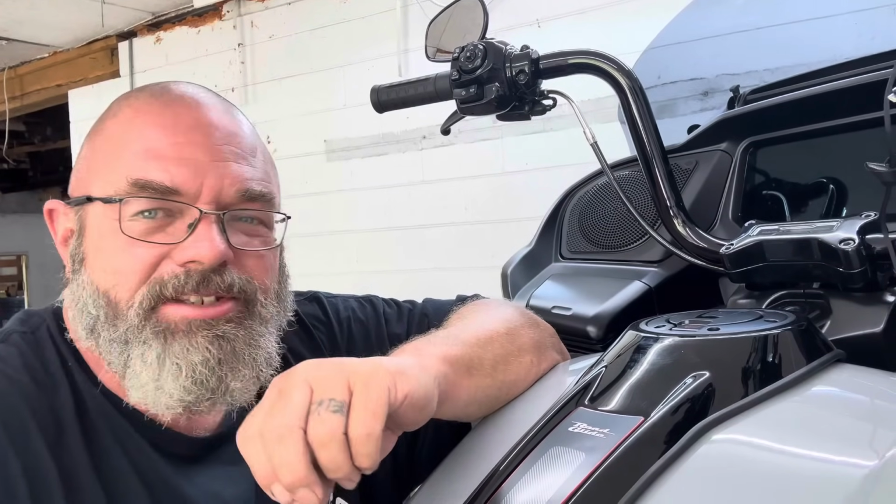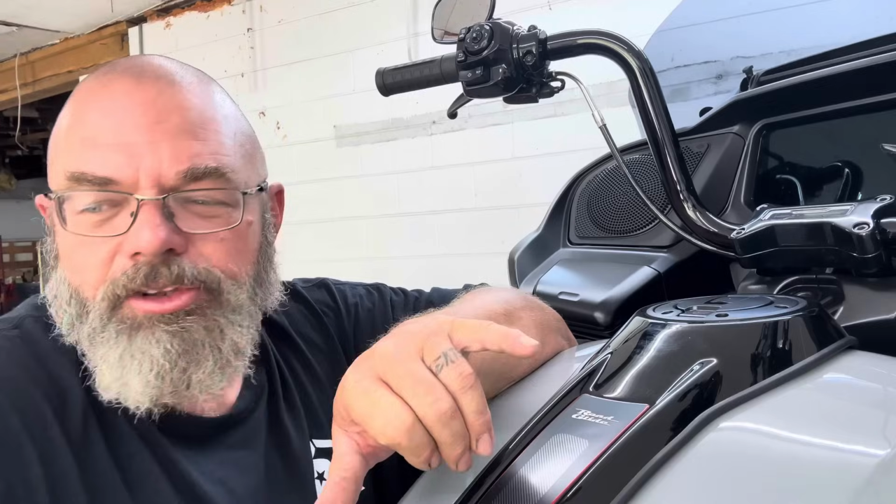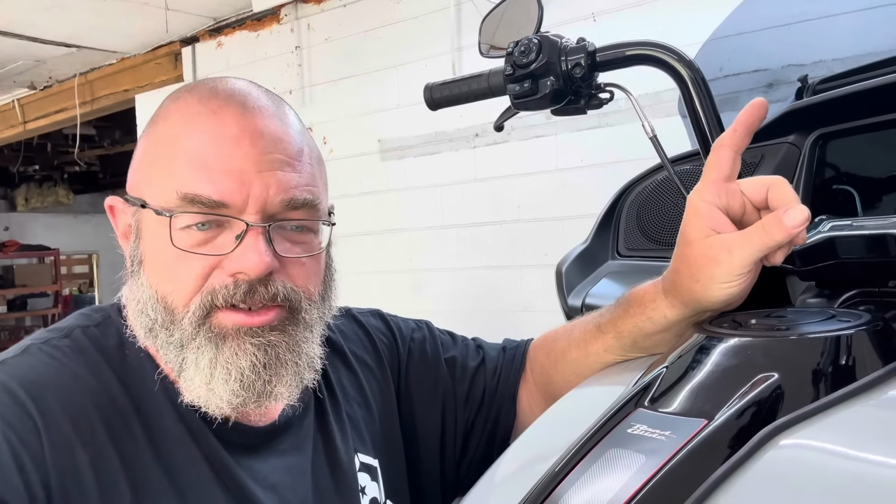The overall width of this Road Glide is 37.2 inches wide, where the Street Glide comes in at 38.4 inches wide. So that's 1.2 inches wider on the fairing. The bags, everything in the rear is exactly the same. The fairing is really the only difference between these two motorcycles. The overall height on this fairing is 51.8 inches, and on the Street Glide it is 53.1 inches, making the Street Glide a little more than an inch and a half taller than the Road Glide.